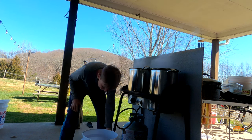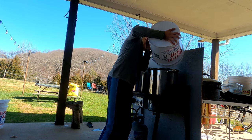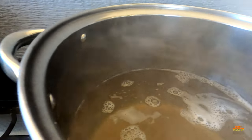The last of it. It's boiling down really good. Okay, like some stages, but you can tell it's gotten darker, way darker in color.